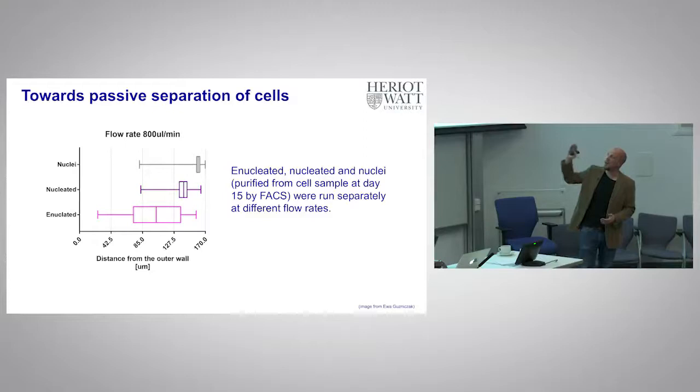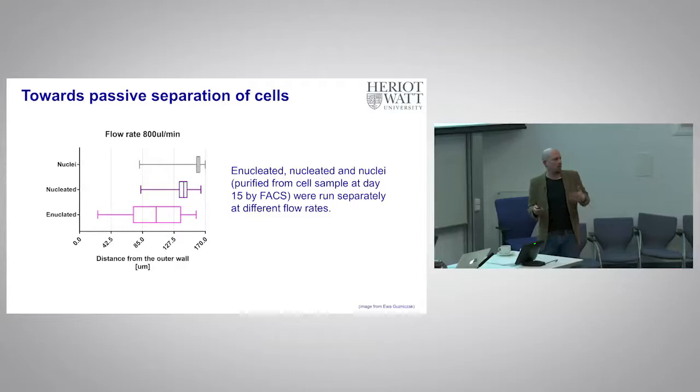You put nucleated cells, enucleated cells, and nuclei into one of Helen's devices and fire them around the whole thing. And distance from the outer wall is obviously the position within the channel. And once you put them in different positions, all you have to do is take pipes, if you like, off the end of the channel at different points, and you can separate them out. So we've got almost completely clear separation in the main body of the population between enucleated cells in pink and nucleated cells in purple. So kind of moving on now to try this at larger and larger scale, to try and demonstrate that we can get high levels of separation.